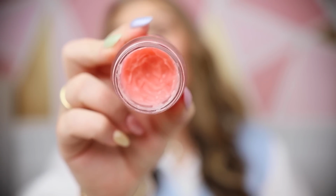Another thing that I do every single night before bed is apply a lip sleeping mask. I always like to have nice soft lips, and this is essential for that. I have two that I love. The one that I've been using the longest is by Laneige. I've had this in all different flavors.